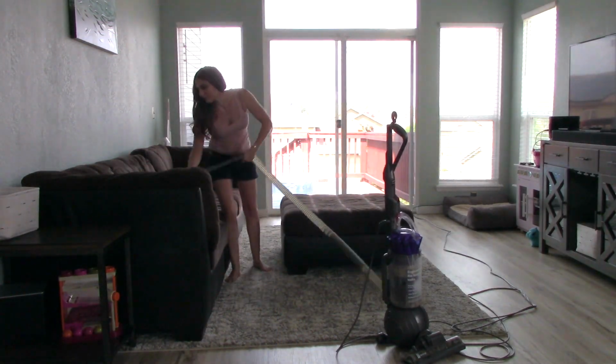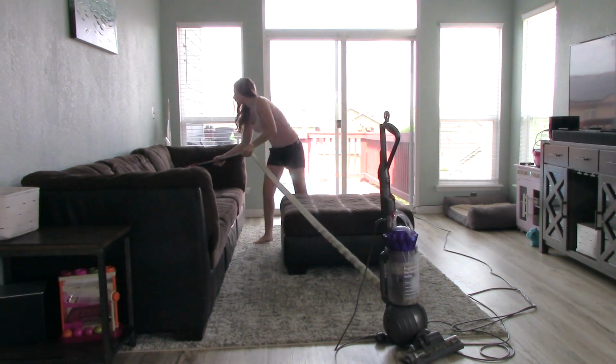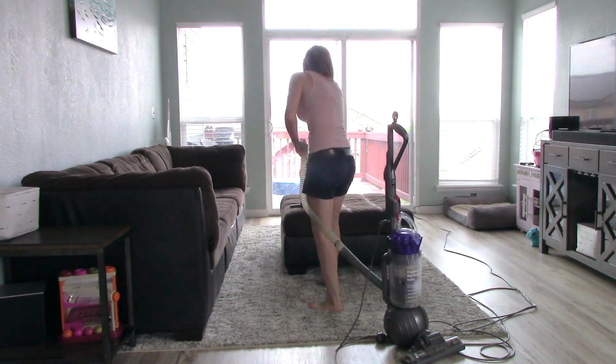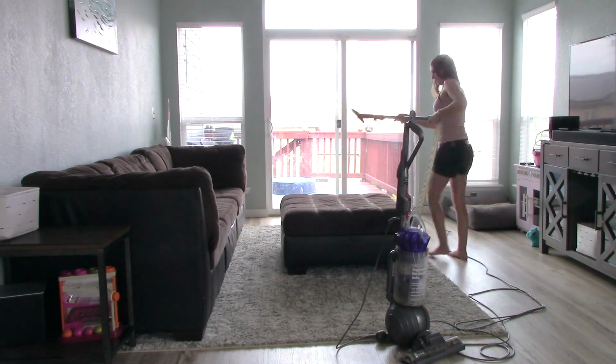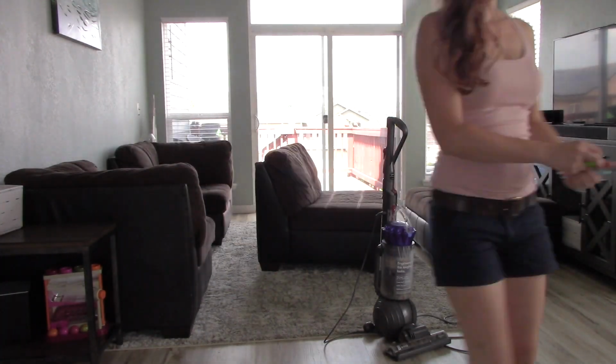The sofa was in not good shape at all. Every time I deep clean it, vacuum it, and wipe it down, I always say no one's ever eating on this sofa ever again, and then I let my daughter eat on the sofa. But I'm gonna do my best to keep it clean.